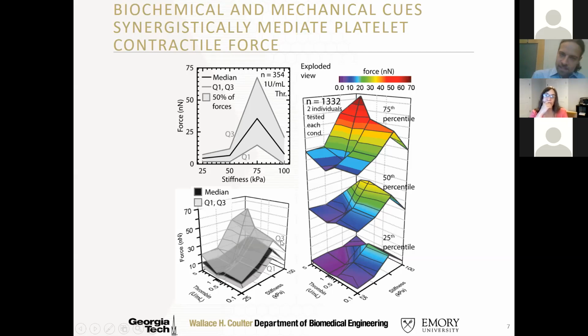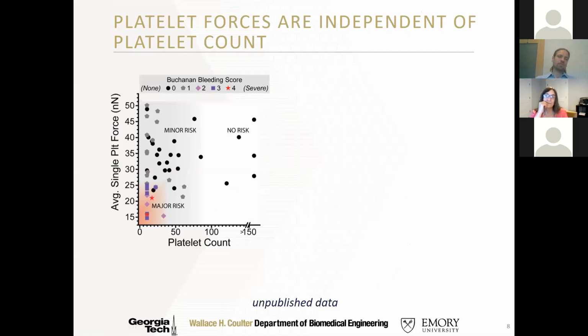Now, just as a quick aside, I'm sorry to do this, but I just want to bring it up because we're talking about platelets, which are near and dear to my heart. We've actually been looking at platelet force as a biophysical biomarker. Many of you have seen some of my work with Wilbur on immune thrombocytopenia, and what we found is that single platelet forces do seem to correlate strongly with bleeding in immune thrombocytopenia. So higher Buchanan bleeding scores, which indicate more severe bleeding, all have low platelet forces and low platelet counts.